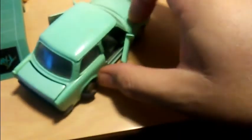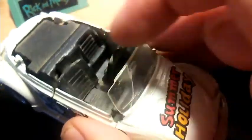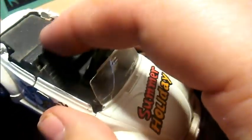No shoes. This wheel, the tire's torn. But the hood, then the trunk pops a little bit open, and then the door's open, both sides. It's a nice car. That one doesn't go up. This one. Those. You know what I mean. I don't know what this is from. It says summer holiday. And if you can see, these go up. Slow down, slow down.